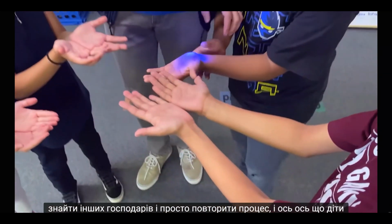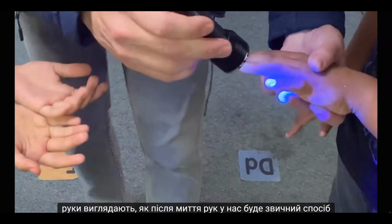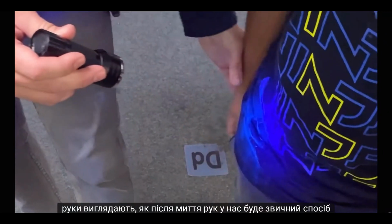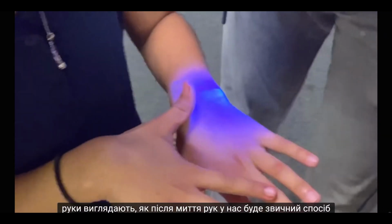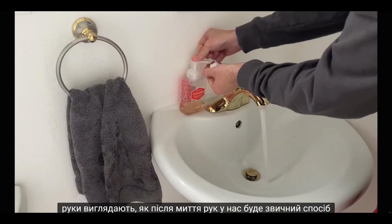And so here's what the kids' hands look like after washing their hands. Uh-oh, look at the backs. Let me see your fingernails. Oh, look at all those germs. Oh, your thumb. Oh my God. Oh, look at your wrist. Look at your wrist. We all sort of have a habitual way of washing our hands.